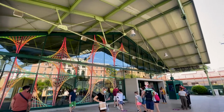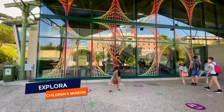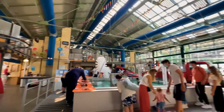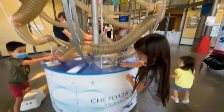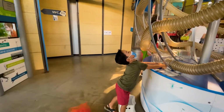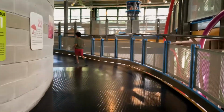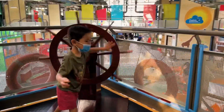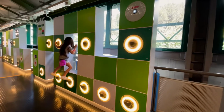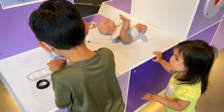Okay, here we are at Explora Children's Museum. It's in Rome, a really cute area. The kids are gonna love it. Wow, what an awesome place. Whoa! Yay! Keep on going, Brody. Press the button. Wow! Go up. Where's Brody? I see you. Wow! Change a baby's diaper.